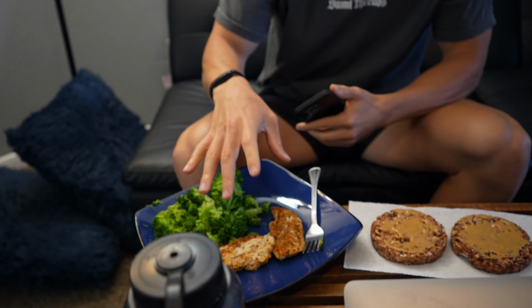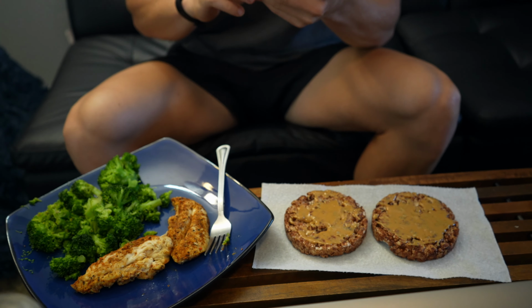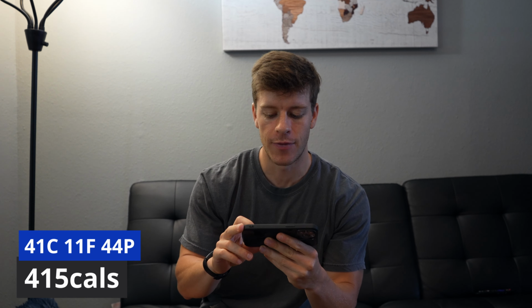Here we are with meal number 2. We've got our 200 grams of broccoli, 5 ounces of chicken tenderloin, 2 rice cakes, a little bit of peanut butter. This meal comes out to be 415 calories, 41 grams of carbs, 11 grams of fat, and 44 grams of protein. We have 2 chicken meals because we're saving all of our carbs for the pre-workout. So we have 2 chicken meals. Then we're gonna have 1 serving of protein, probably around, what time is it now? It's about around noon, probably around like 3.